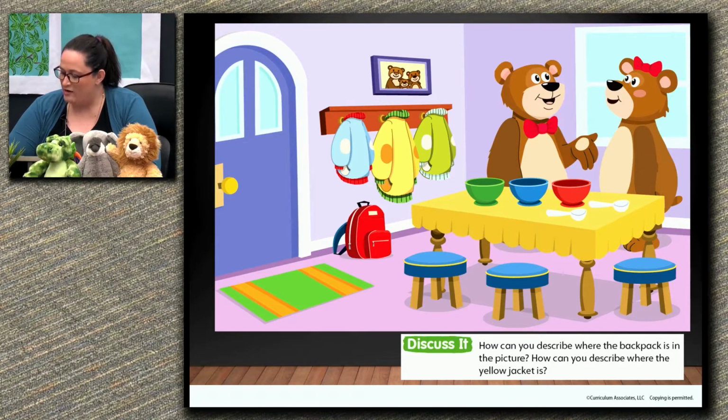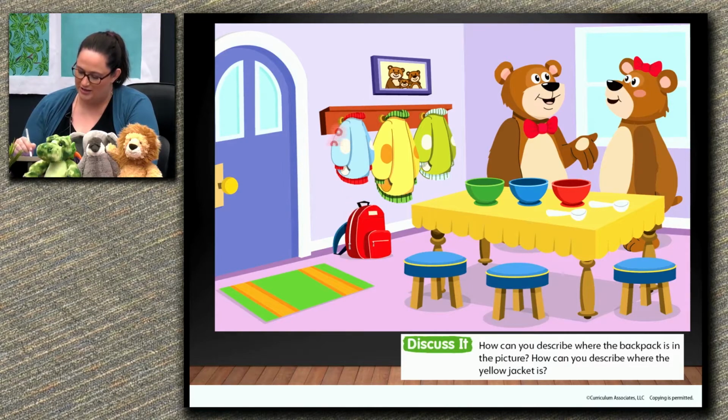Mr. Kevin, where is the red bowl? The red bowl is on the table. Great. The red bowl is on the table. Okay. Friends, can you tell me where the backpack is? Where's the backpack? The backpack is under the blue coat. Here's the blue coat. And the backpack is below it or under the blue coat.